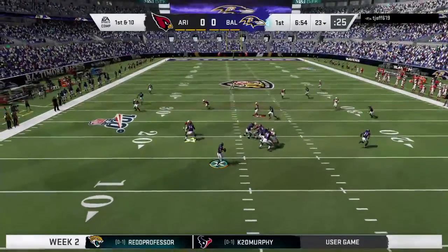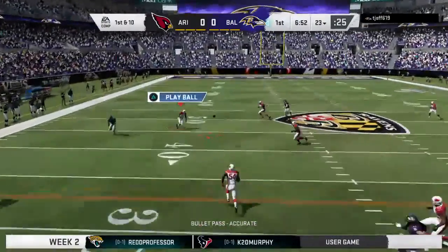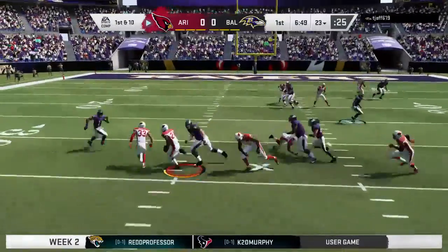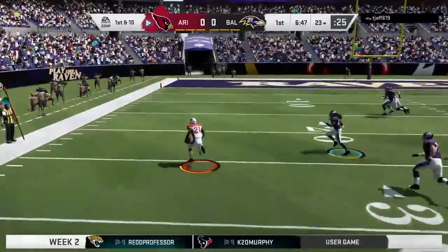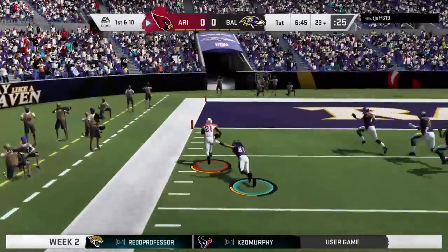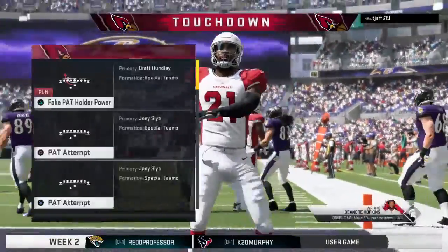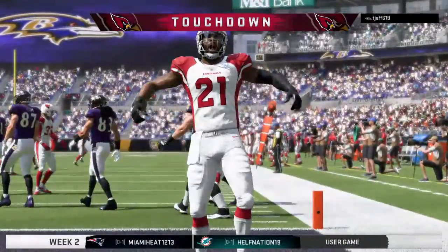Now Jackson on first down. And that's going to be intercepted. The all-pro corner, Patrick Peterson. And they will score. It's a pick six for the Cardinals touchdown.